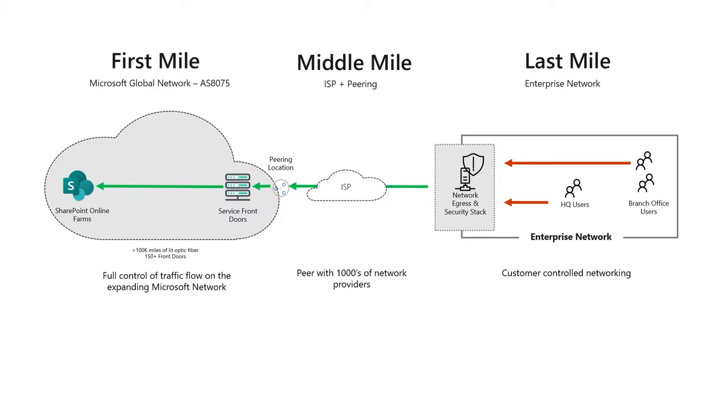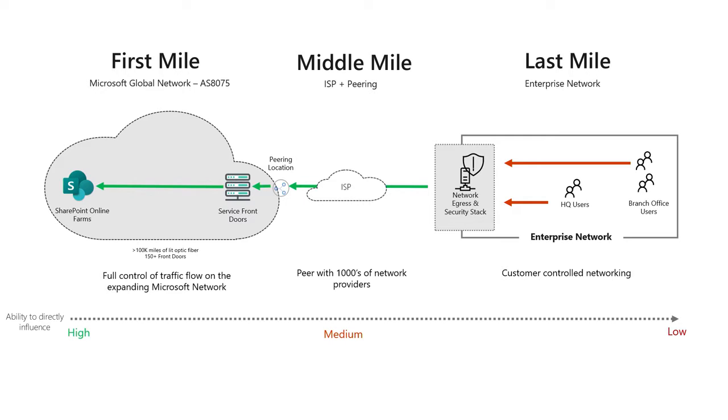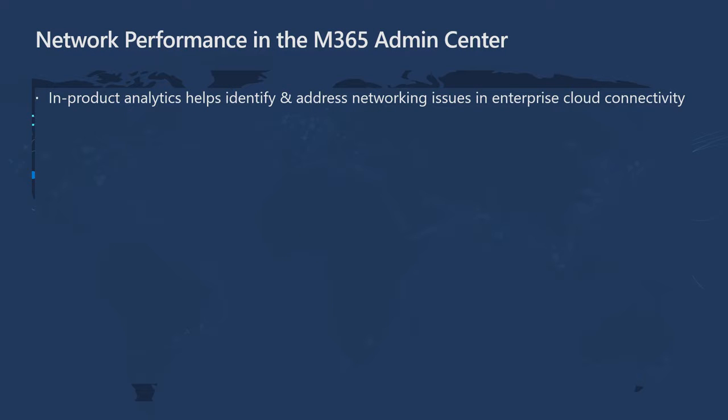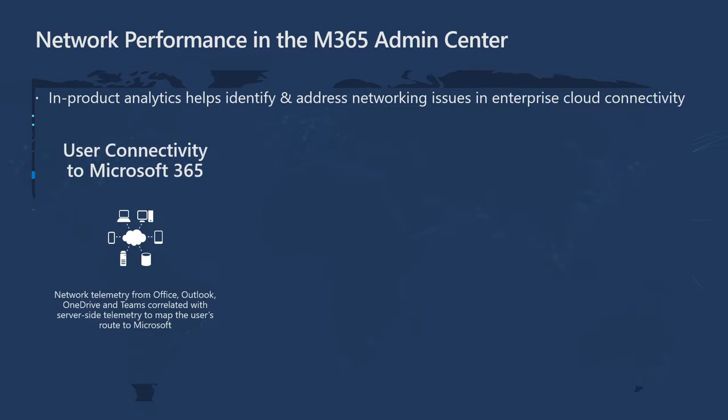And to help you do this, we are surfacing deep networking insights about your connectivity to Microsoft directly in the M365 Admin Center. There are a lot of features that we're going to be surfacing, but I want to touch on three key topics. One, we're going to be providing you with a hawkeye view of your users' connectivity into Microsoft, building on network telemetry that we get from usage of applications such as Office, OneDrive for Business, Sync Client, and Teams, and mapping that with server-side telemetry.